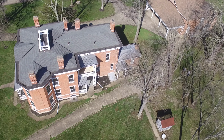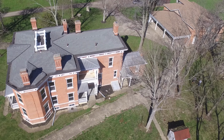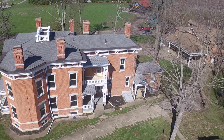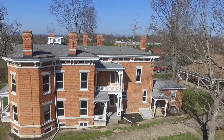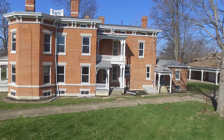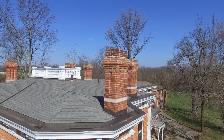His mansion was modeled after his uncle's house in Xenia, Ohio, known as the Kingdom. The bricks for the house were made out of clay from the Little Miami River. Originally, the home sat on 84 acres, but over the years, land sales and acquisitions have reduced that amount drastically.